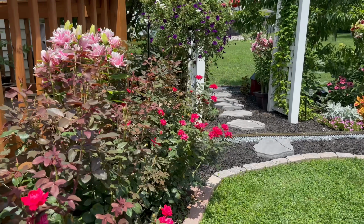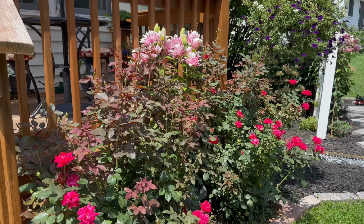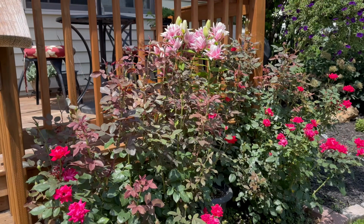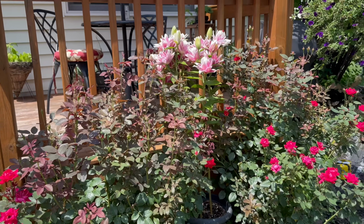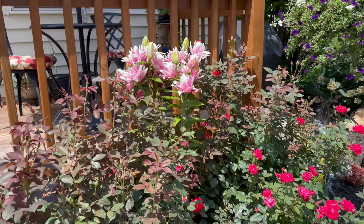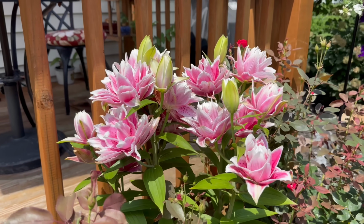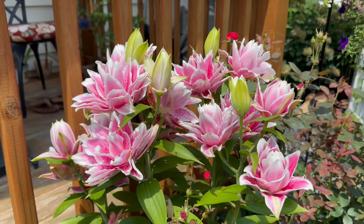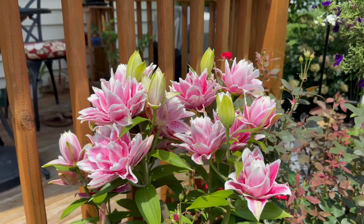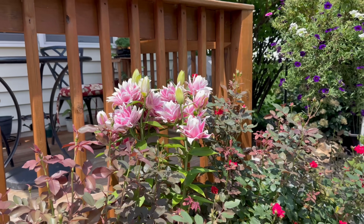And she has some more beautiful roses here. Here she has vibrant red knockout roses. And she has these amazing rose lilies in pots. This is Roselily Samantha. Roselily Samantha looks like stargazer lily, but it's a double, but it has that same great coloring and freckling.